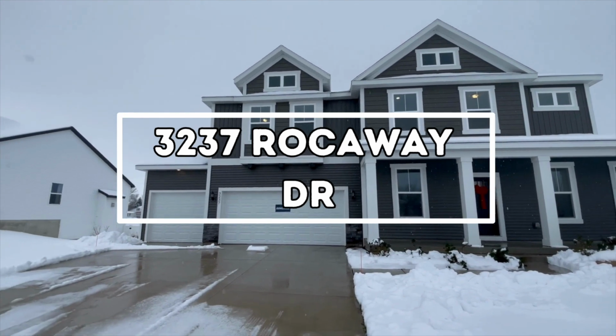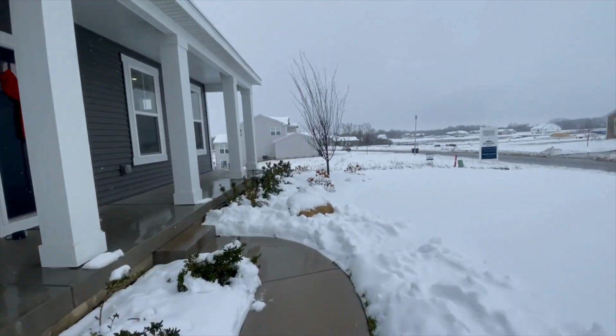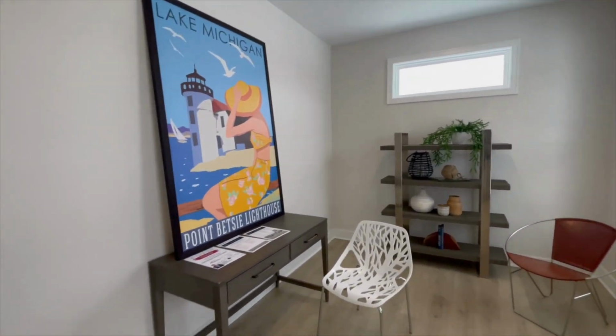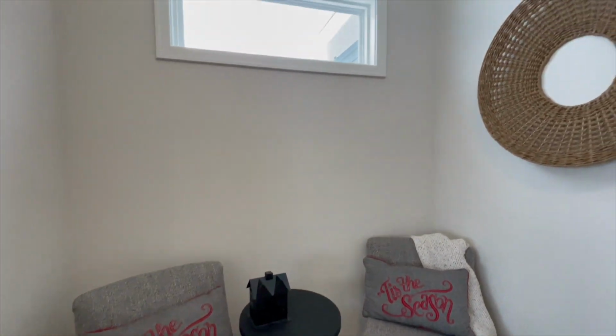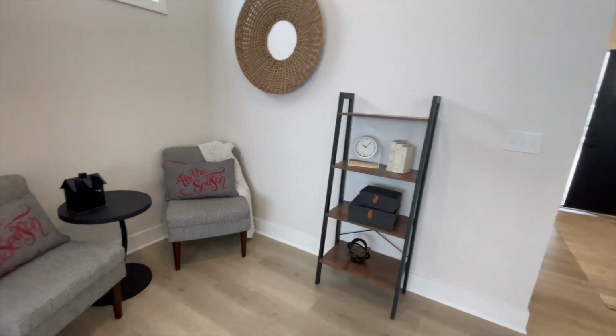Let's get ready to step into the foyer with beautiful laminate wood flooring and a spacious home office off to the right. Now, as we move into the gathering area featuring the perfect nook for extra seating and a stunning custom-built railing along the stairway, the open concept kitchen and dining space set the scene for your next dinner party.